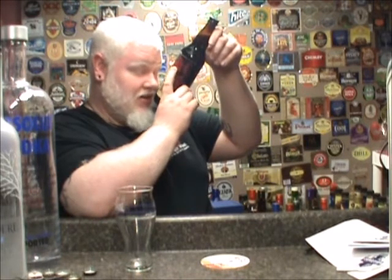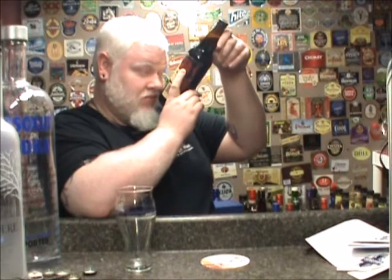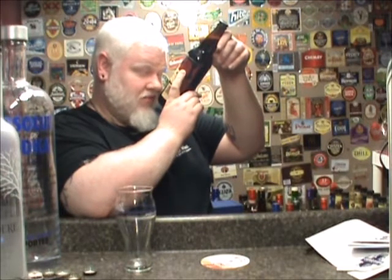It's a 660 milliliter bottle, which means it is one of only a few breweries that do that. Usually it's 650. What do we have here? I'm just trying to see what this says. Craft brewed by Big Rig Brewing Company, Ottawa, Ontario, Canada. Malted barley, malted wheat. Different hops, yeah.